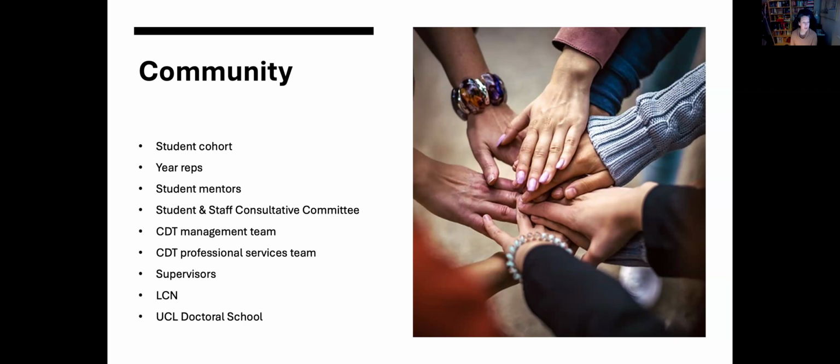And there will also be the CDT professional services team, which will consist of 3 individuals who will be there to make sure that you're progressing as you should be, that you're getting paid, that all of your expenses are put through as they should be, that everything that you need for your research is being ordered efficiently. You will have your primary and secondary supervisor, who will also be working with you. As I said before, you will also have the thesis committee for each of the different studentships.